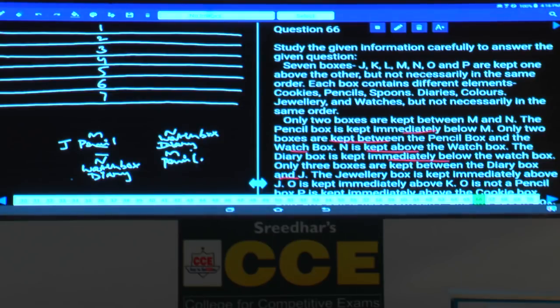Then coming to this one, 3 in between diary and J, 1, 2, 3 and J will be here, isn't it? 3 boxes between diary and J, how many boxes are there? 1, 2, 3, 4, 5, 6, 7. And what is the other possibility here? As diary is here 1, 2, 3 and J will be here. Is it possible to have J at this place? 1, 2, 3, 4, 5, 6, 7. There is one more possibility, isn't it? Hence in this case we are getting 2 different possibilities.